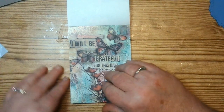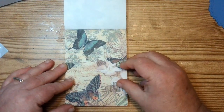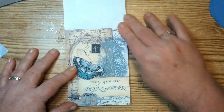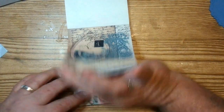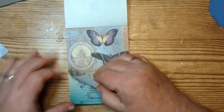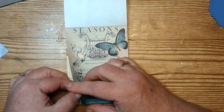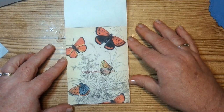So there's that page. There's that page. There's that page. There's that page. Okay. And there's that one.